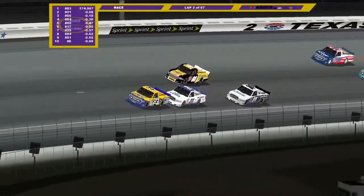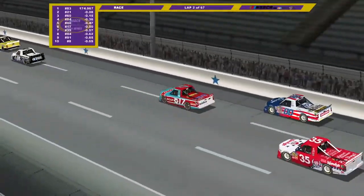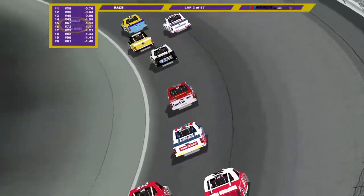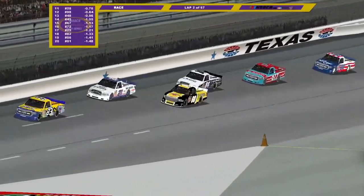Roger Ray in the 84 trying to get a nose underneath. Look at Ethan Head power up the middle in that 17. Split his teammate Antoine Smith and Jose Perez 3 wide back there. What a move by Ethan Head to get himself into the top 5. Coming off the corner now up in front, Beniaco trying to pull away.